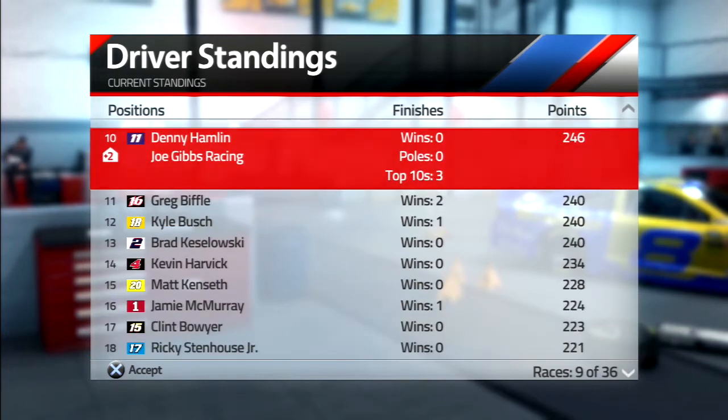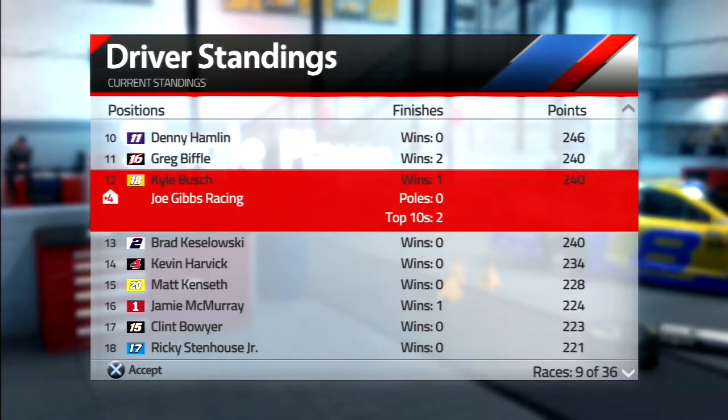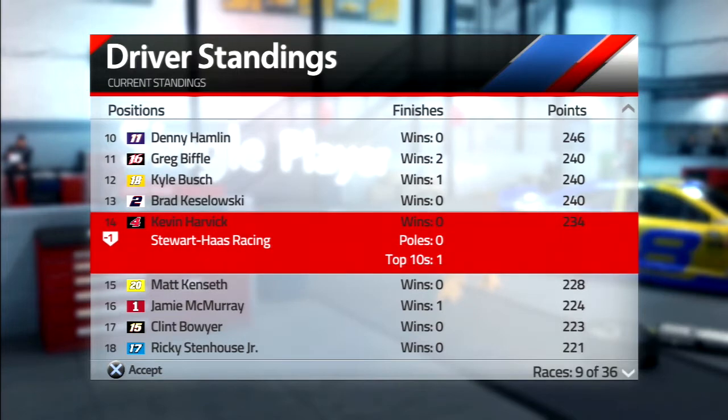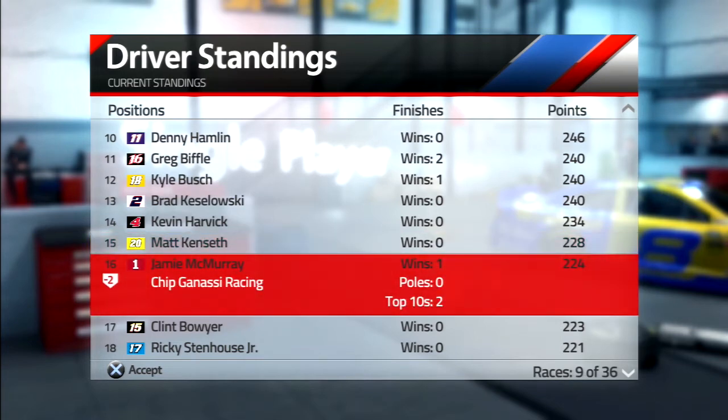Carl Edwards of Joe Gibbs Racing. Denny Hamlin, Joe Gibbs teammate, runs 10th. 11th is Greg Biffle, Roush Fenway Racing. Two wins for him. Kyle Busch with one win. And 12th, 13th is Brad Keselowski, Team Penske. 14th is Stewart-Haas Racing, Kevin Harvick. 15th is Matt Kenseth of Joe Gibbs Racing, and rounding out the top 16 of the challengers is Jamie McMurray of Chip Ganassi Racing with one win.